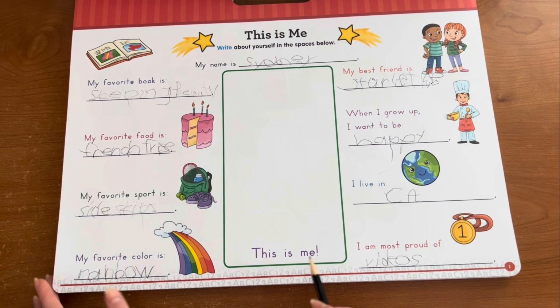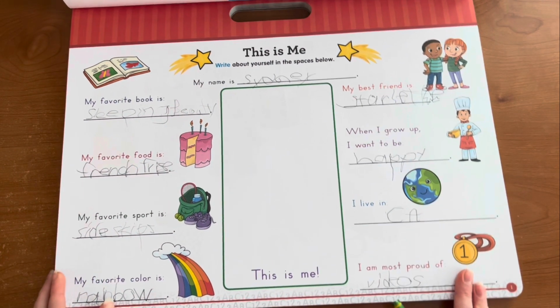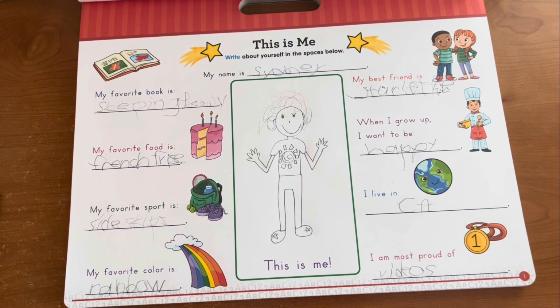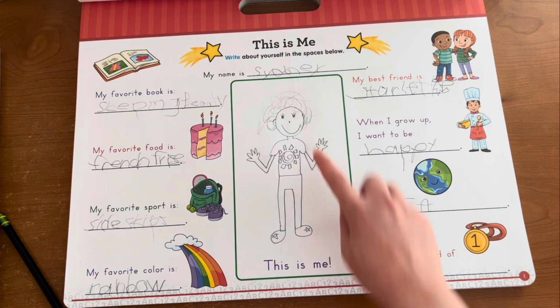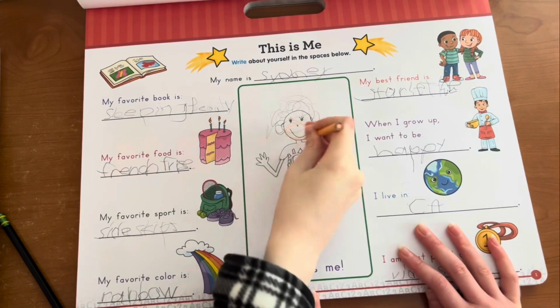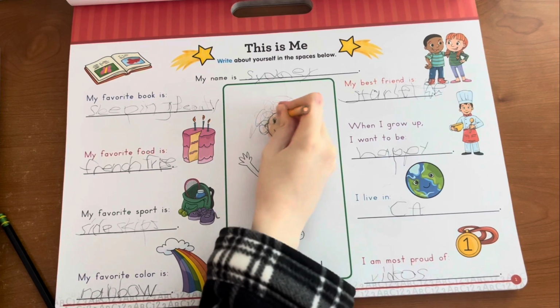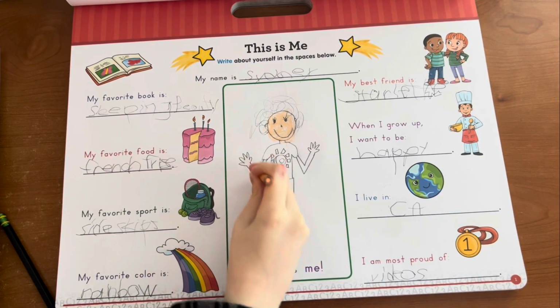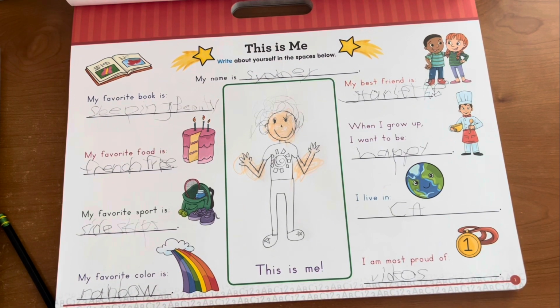All right, now this is me. Are we gonna draw you, Sydney? All right. I'll draw the outlines and you color it in. All right, I drew Sydney. Now it's time for Sydney to color this in. I don't know why I think it's so funny. All right, Sydney, let's color in your skin. You have a whole bunch of colored pencils here. Do you want to color in your face? All right, good job, Sydney.